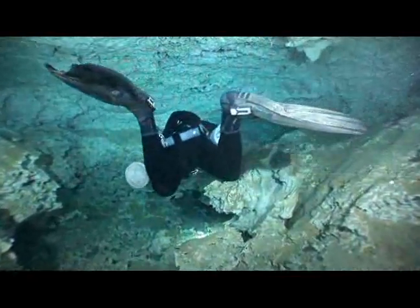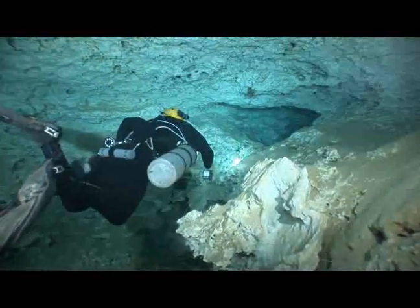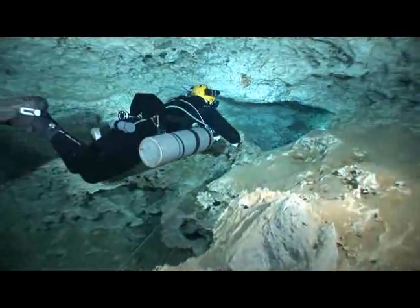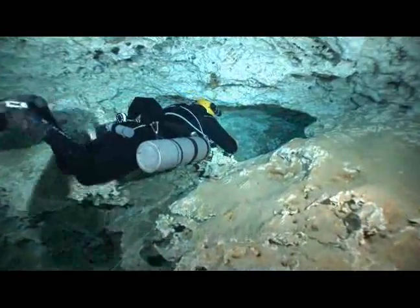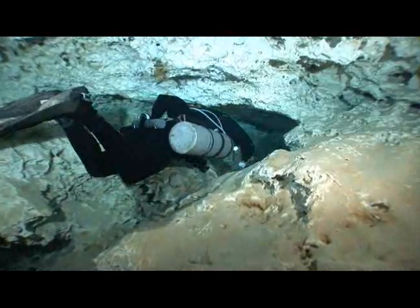So as you're going, you're laying the guideline, making tie-offs as you're swimming, trying to get an overall picture of the cave as you're going, trying to build up a mental picture so that you can have natural navigation as well as the guideline to lead you back to your exit point.